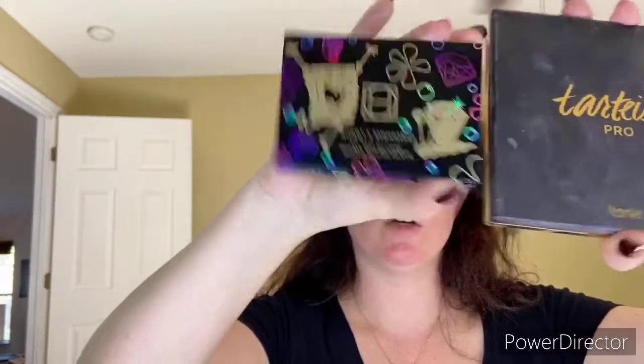So, any other products that I use today, I will link to them down below. And let's get started. Mostly the palette that I'm going to be using today is the Tarteist Pro and some of the glitters. We're going to do some reds today, I think. Yeah, reds. Some drama. Okay, so first things first, let's prime those lids.